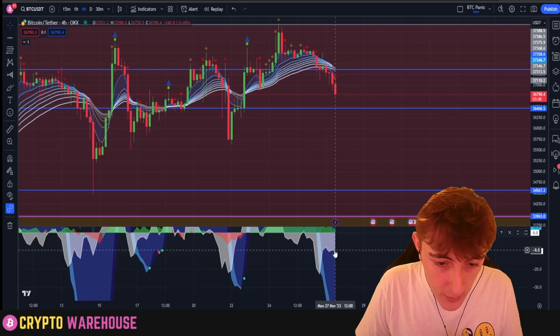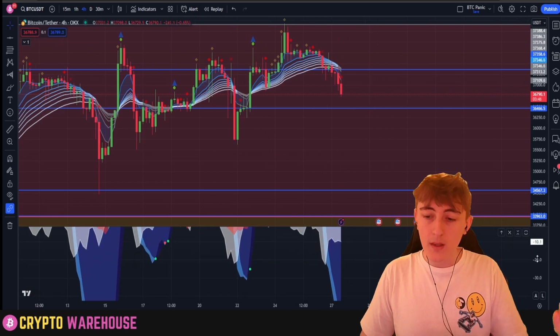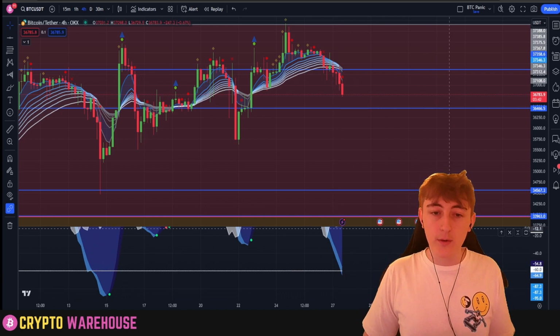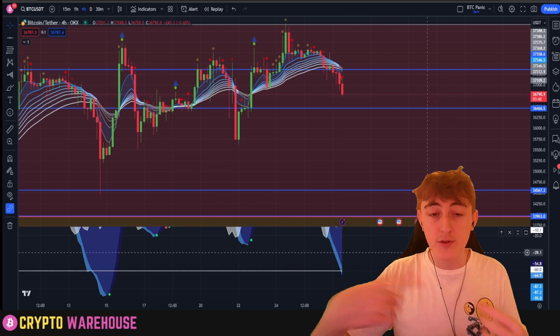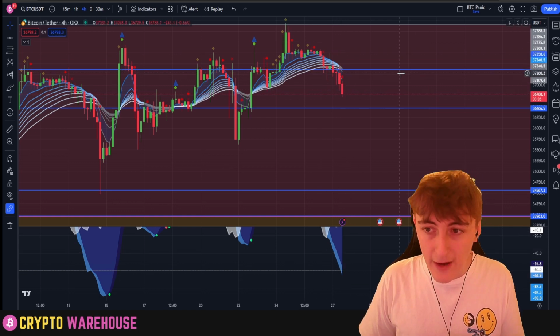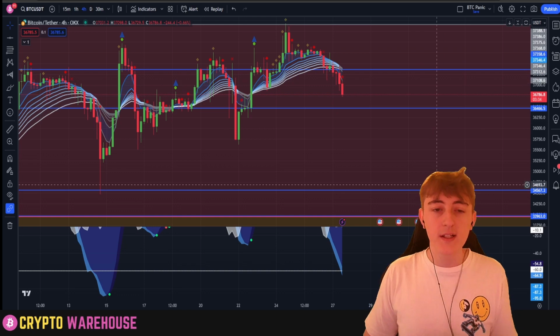VWAP is below 0. It's still a negative gradient downwards. We are below this white line, indicating to look for indicators of a trend reversal. We could see ourselves, because we have been going down for a while, we have gone below this volume point.